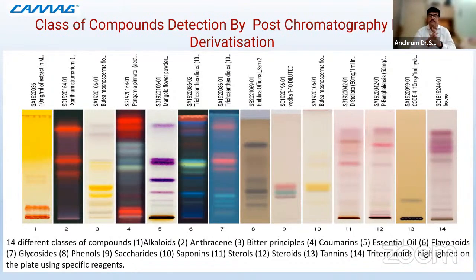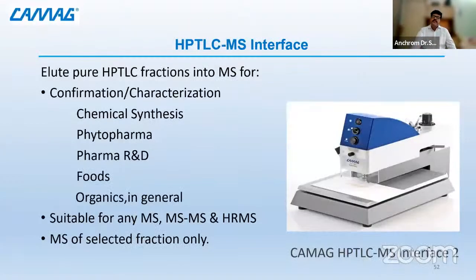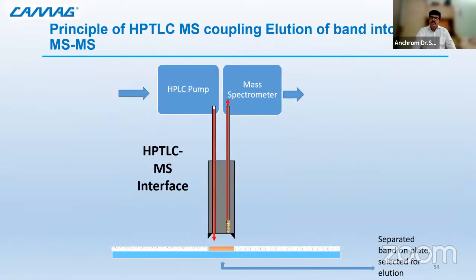So we have a set of 15 mobile phases designed with 15 different derivatizing reagents to give an identity of what components are present. Sugars, saponins, steroids, if anything is there, will be detected, and this is how it is being done. Then we have the TLC MS interface. This is how it works.